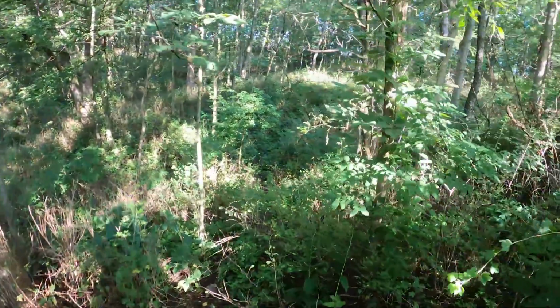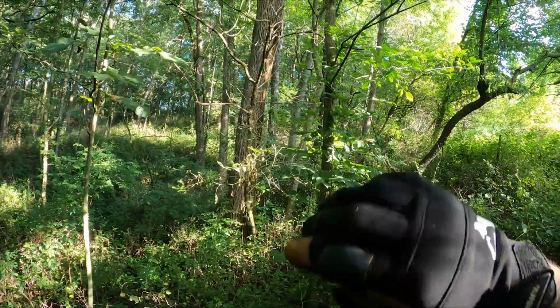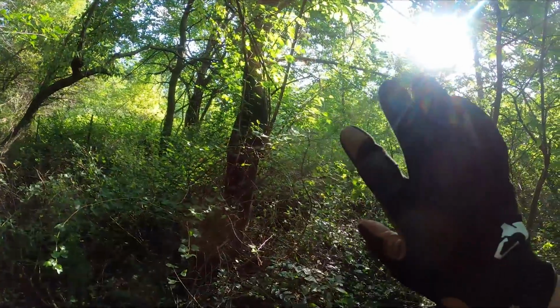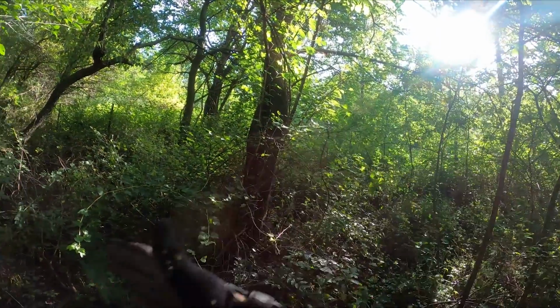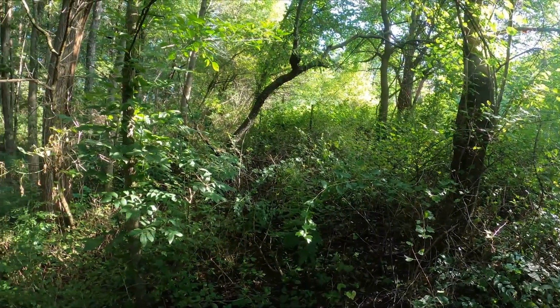My plan for the tree stand is to get it somewhere up to the north of me. I want to be able to hunt this on a south or southwest wind. It's always tricky when you're hunting deer that are to the east coming this way, because you've always got some sort of westerly component. Not always, but most of the time.